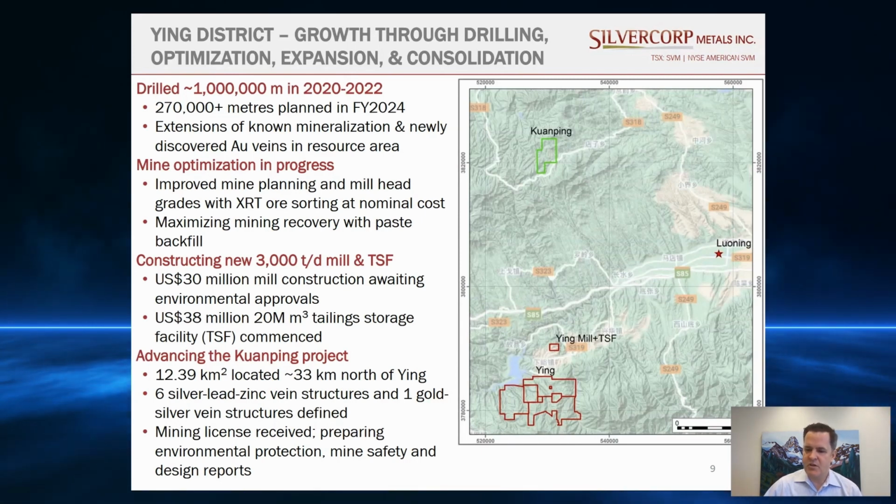We've started on an expansion program, which right now initially is focused on a new tailings storage facility to ensure the long-term future of the mines, but we'll then move into a mill expansion program where we'll build another mill, a 3,000 ton per day mill at the milling complex, and then decommission our oldest mill that we've been operating since the beginning.